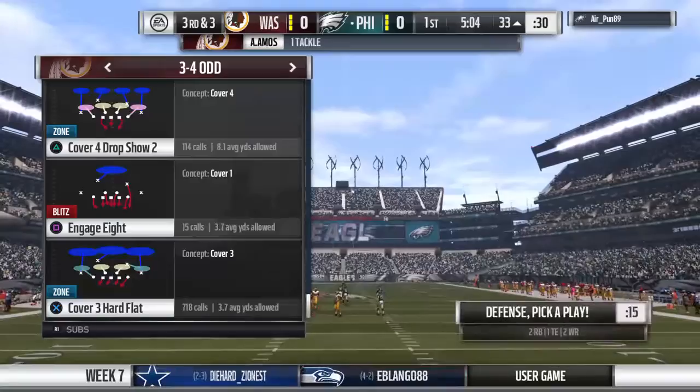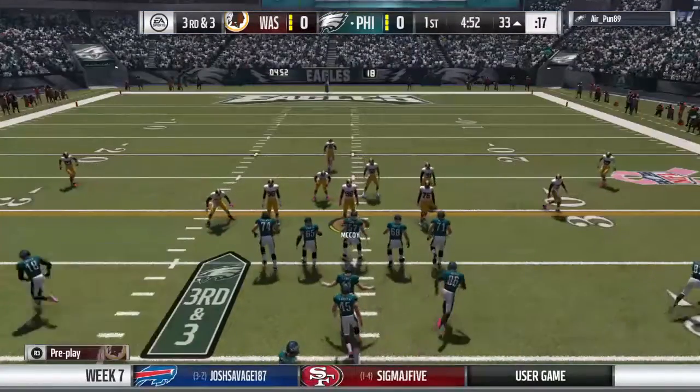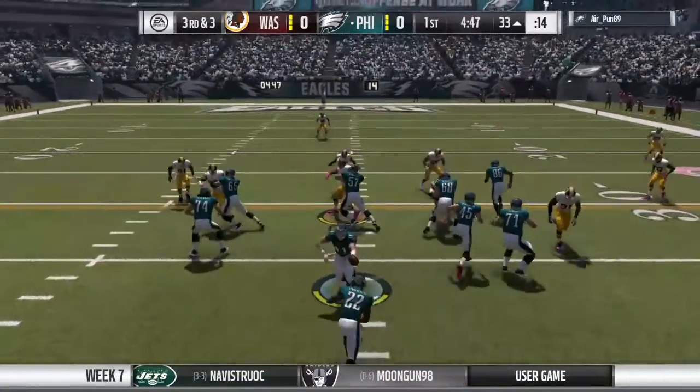You have to love Jamie Collins. You can use him just about anywhere on the defense. Inside linebacker, outside linebacker, defensive end. He might even play a little bit of safety if you give him a chance.